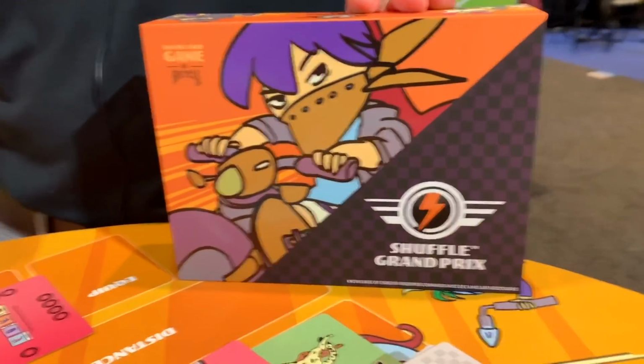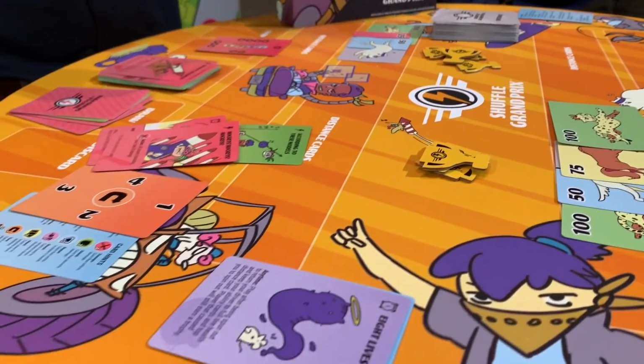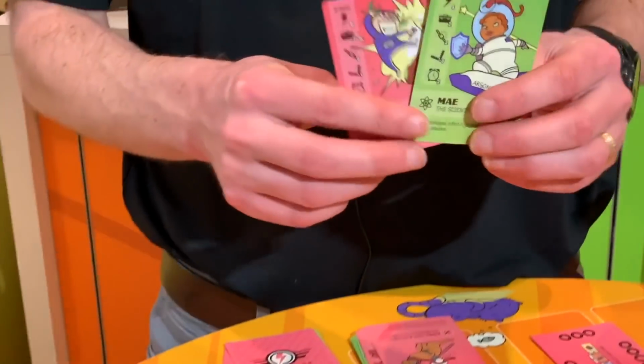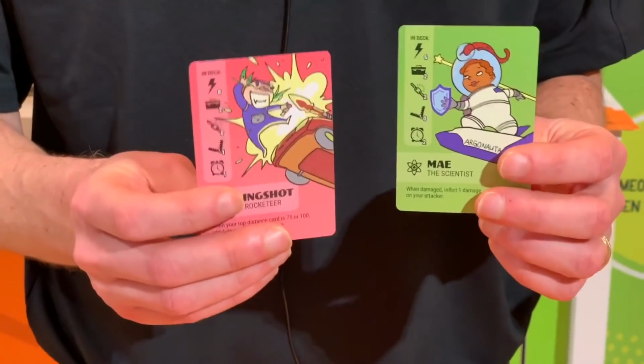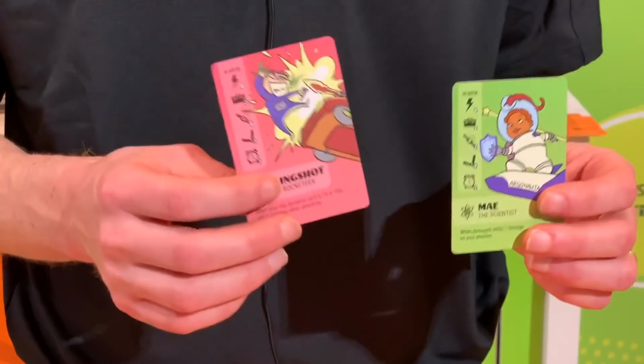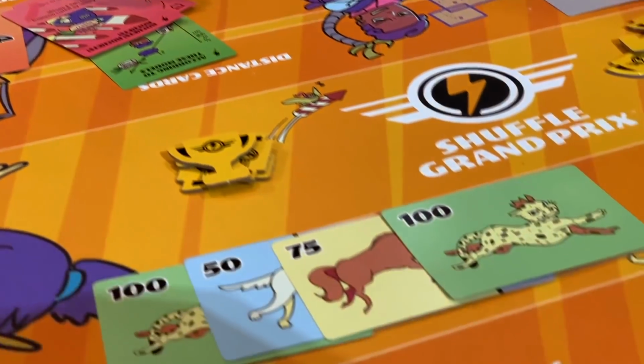Hello, today we're launching Shuffle Grand Prix, which is a racing card game by Bicycle. This is a new venture for Bicycle, which has been around 135 years. It's a game for two to four players. Every player has drivers. There's eight different characters out there, all original, and all the artwork has this nostalgic video game look from the 80s and 90s.